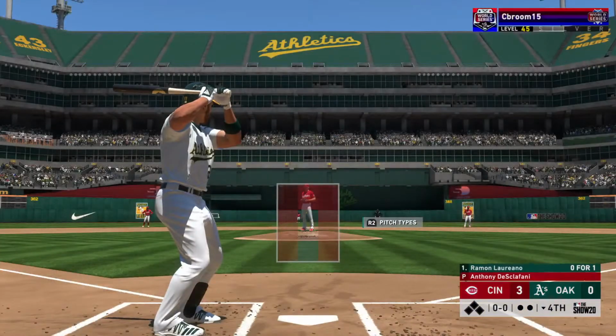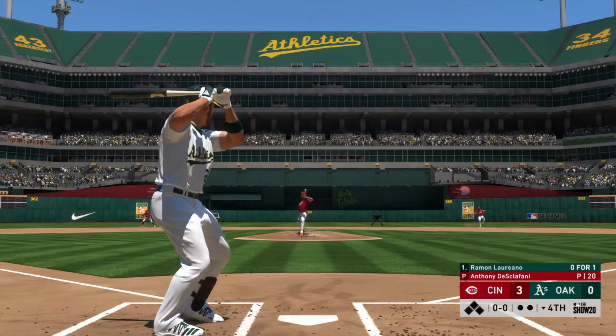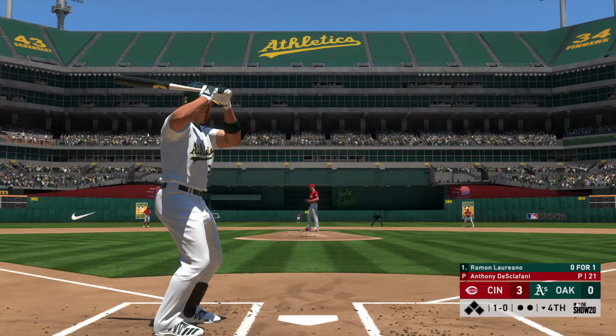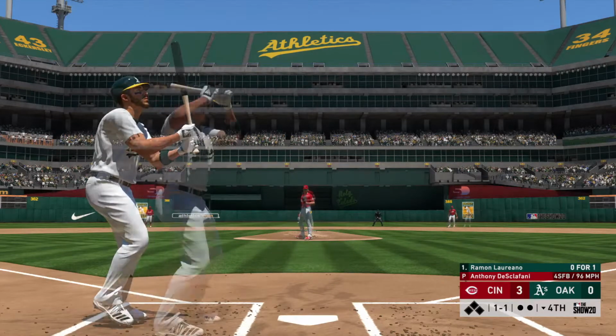So it's back to the top of the order now, and up next will be Ramon Laureano. Hey, we're still in the early stages of this one. They're only down by a couple of runs, but it's really key for this leadoff guy to try to get on and get a big inning started. And that's right there, and we're even at 1.